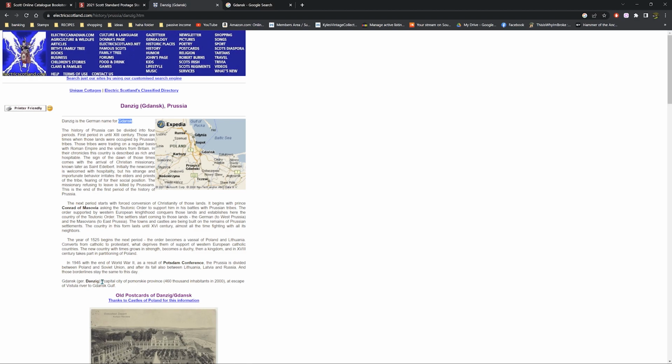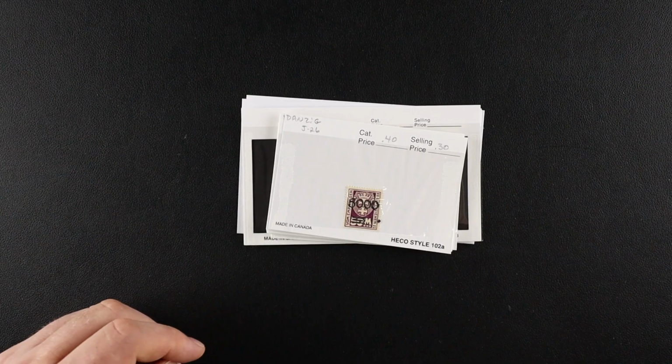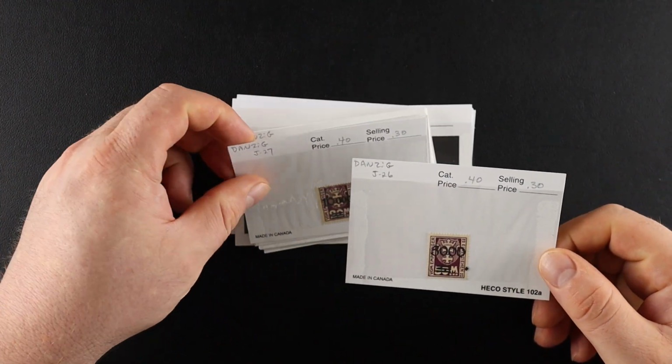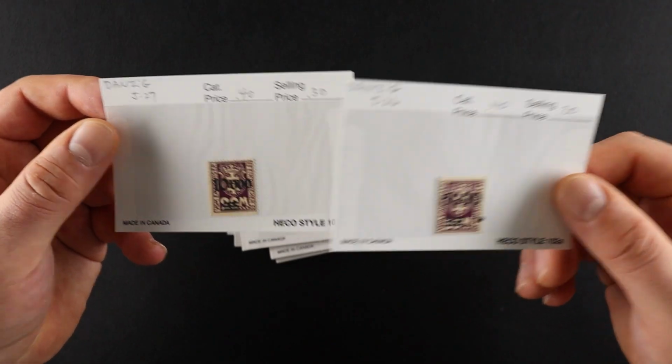Interesting stuff. Actually, I was second guessing myself. I'm like, am I saying that right? Check this out. Gdansk? Oh boy, I was butchering that. Looks like Gdansk to me. Whoops. Gdansk. Alright. Well, now that I know a little bit about that and how to say it, Gdansk, or otherwise Danzig in Germany, let's take a look at these.